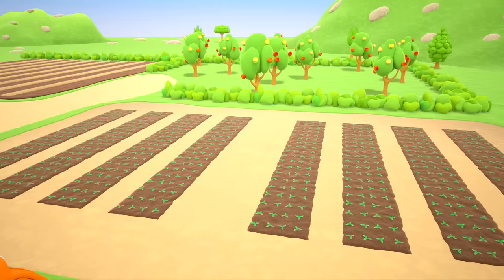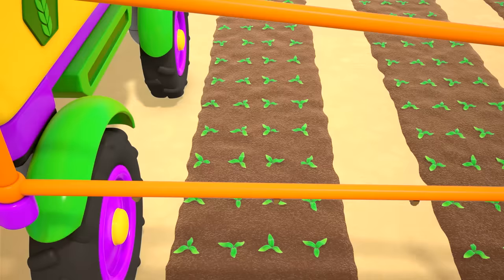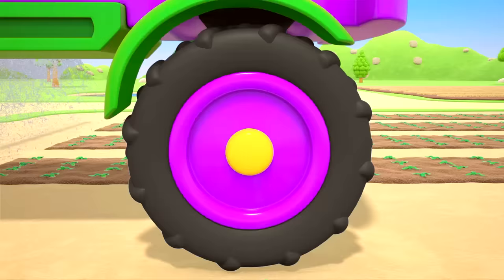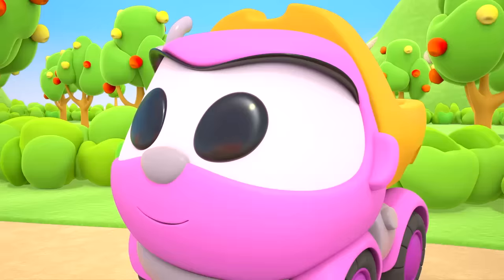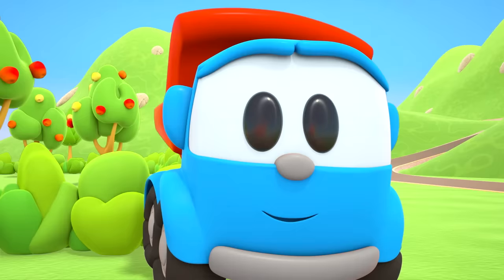The trucks come to water the vegetable garden. Look, water's pouring out of the sprinklers. The truck is watering the patches so quickly. Well done, robot. All the plants have been watered. Only we're hot now. If only someone would water us.